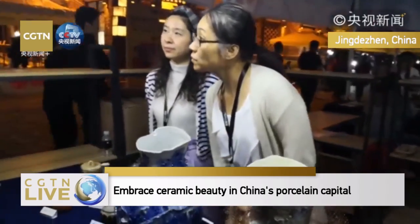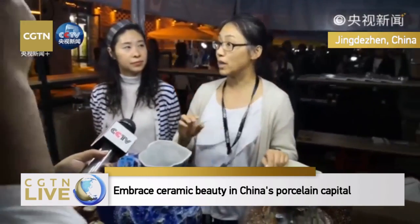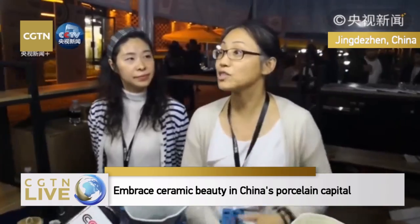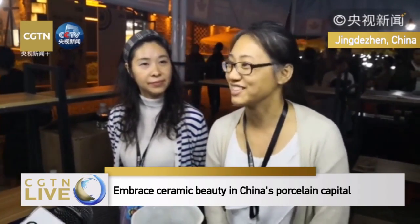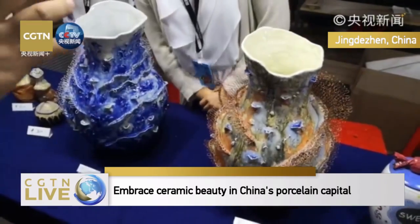So what kind of wood is used? I am not quite sure actually, because we do not actually own one of these wood-fired kilns. We actually have to go somewhere else to borrow their kiln for the firing of the porcelain ware.